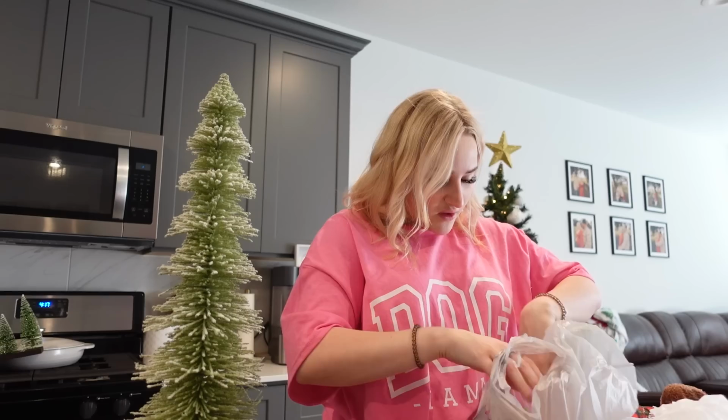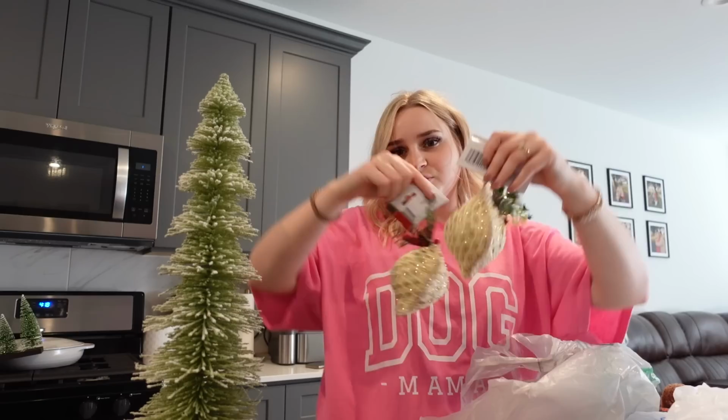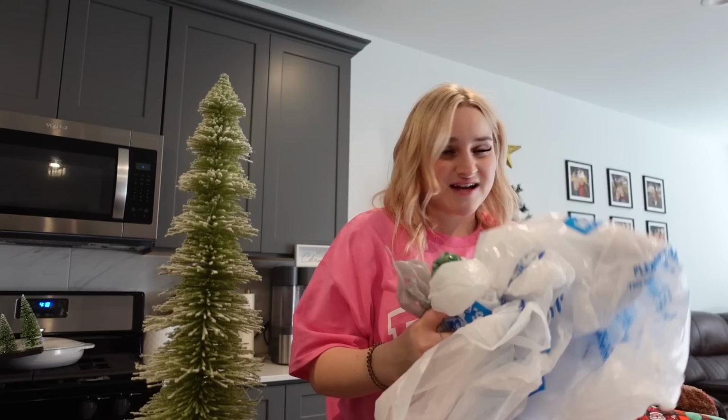And then these ornaments I thought were very different and could be cute fillers for our tree. They're just gold and cream and have a little bow on there with the pine cone and the cranberries. I just thought these were really cute, and for $1.25, I mean, it could be a really good filler. So I only got four of them, just in case, because we're not done decorating the tree yet. I still want to add a bunch of stuff to our tree because I feel like it's very bare for my personal liking.